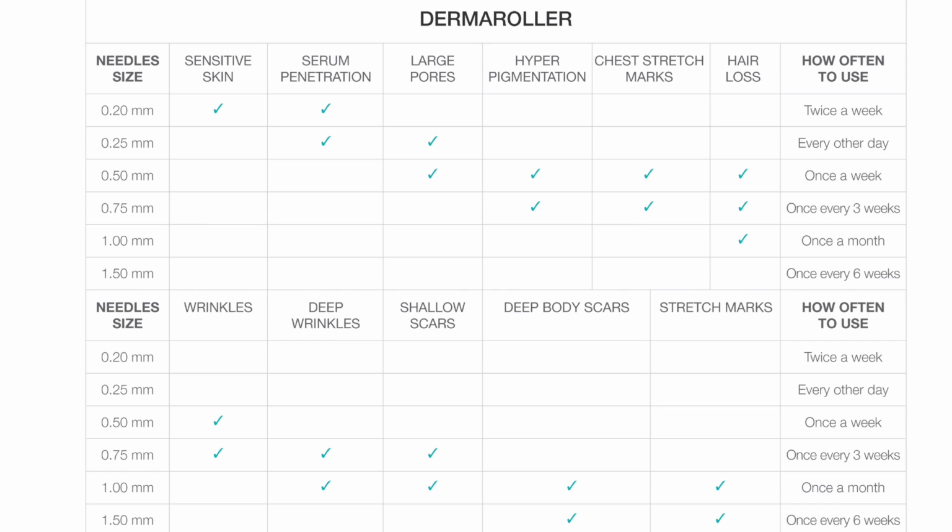I do have a table on my website. I'm going to pop it right here on this screen. You're going to see which size and how often you can use it for which treatment. 0.5 can be used only once a week, no more often, and 1mm, for example, only once a month and no more often, because the needle size is much deeper. It's entering the dermis, basically causing temporary damage to your skin, which you do need. You must give your skin a lot of time to heal.